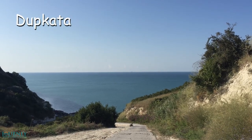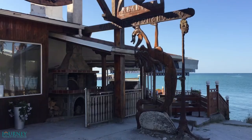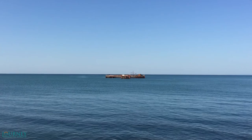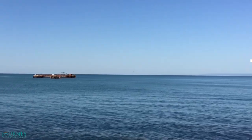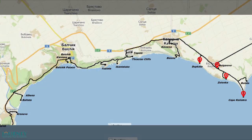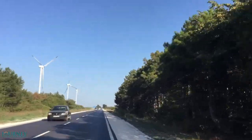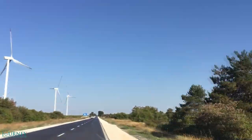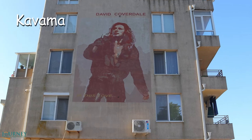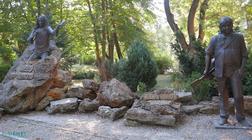There is a nice restaurant for seafood in Dupkata, one of the best in Bulgaria, located in a place with beautiful views. Our next stop is Kavarna, the first larger city on the Bulgarian Riviera. In recent years, it was a rock music center, a place for rock festivals where many world-famous rock bands have played.